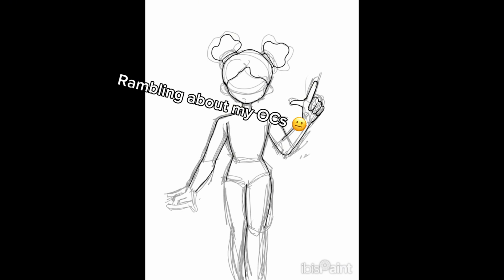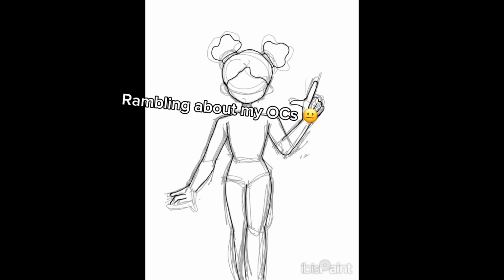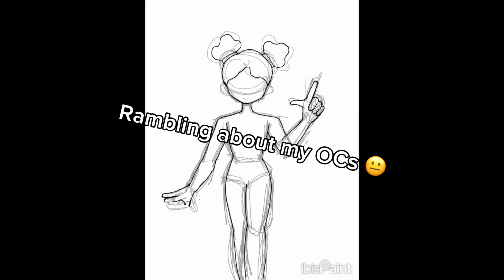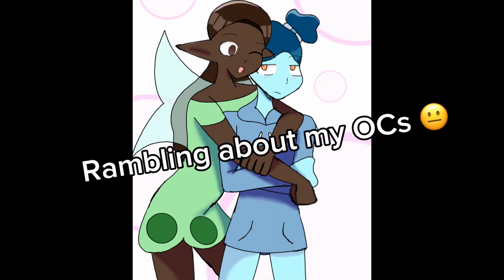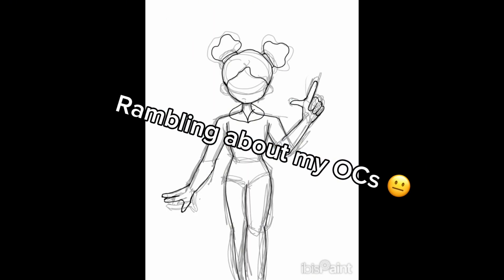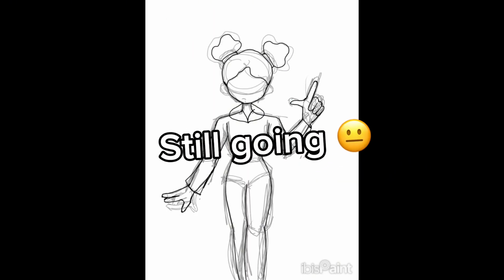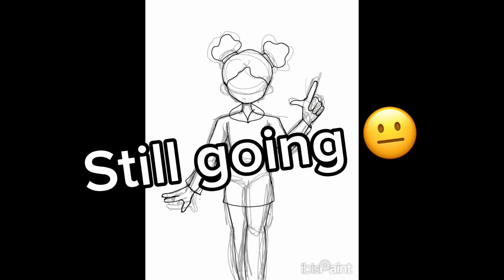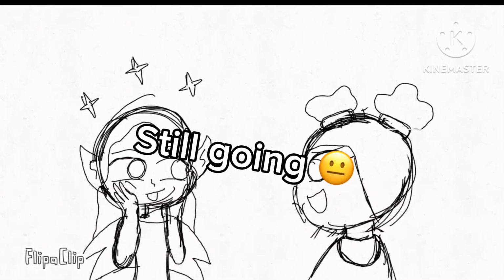She is a very sarcastic person and honestly very pessimistic as well. She doesn't really get along with people except for her polar opposite, whose name is Laurel. She is a fairy who is very optimistic and always looks for the good in people, unlike Delta, who tends to see the bad side of people most of the time. But throughout the story that I made for my OCs, she kind of warms up to people with Laurel's help.